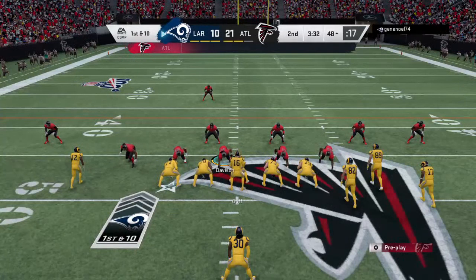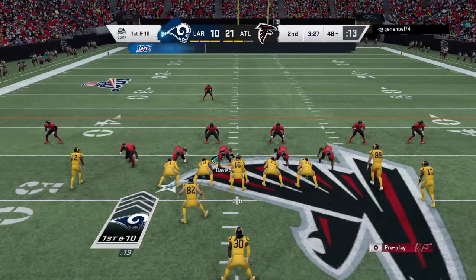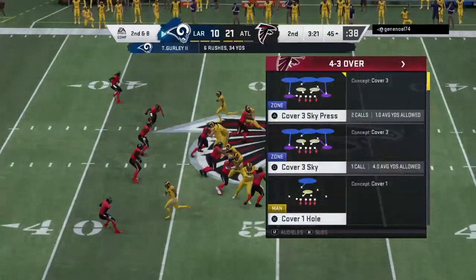Watch the slant, watch the slant. Slant. Shoot. Here's Gurley. Give him a couple on the carry there, 2nd and 8.